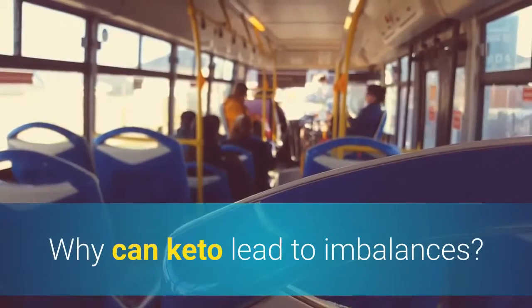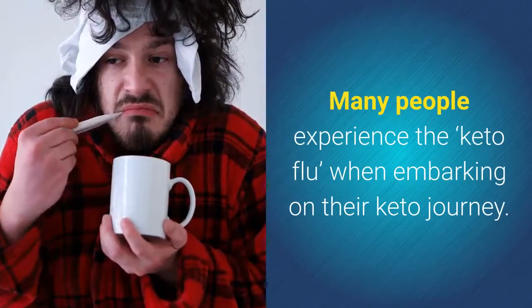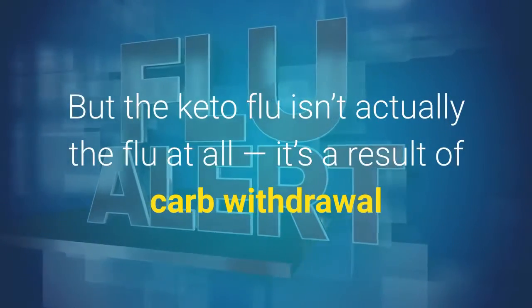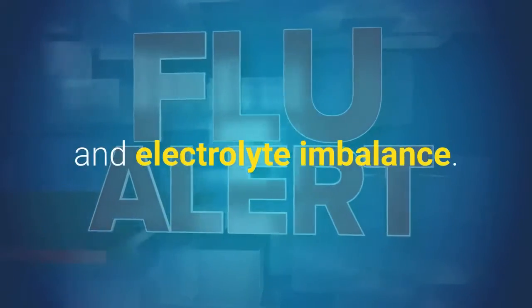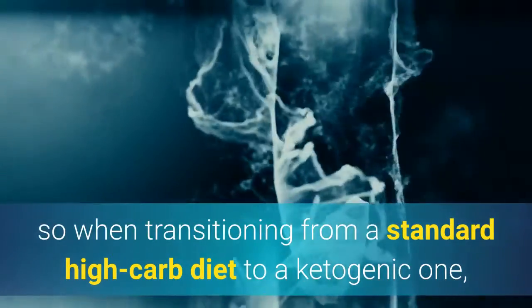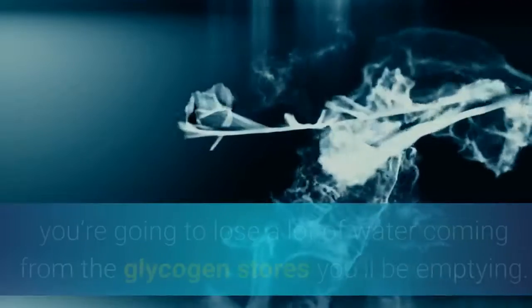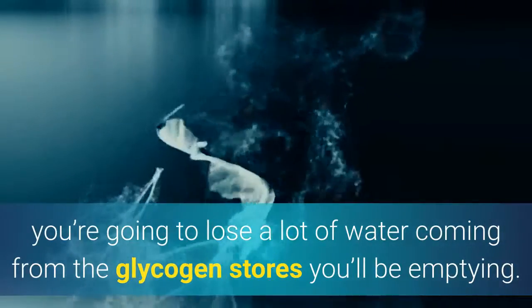Why can keto lead to imbalances? Many people experience the keto flu when embarking on their keto journey. But the keto flu isn't actually the flu at all, it's a result of carb withdrawal and electrolyte imbalance. Electrolytes are found dissolved in fluids within the body, so when transitioning from a standard high-carb diet to a ketogenic one, you're going to lose a lot of water coming from the glycogen stores you'll be emptying.